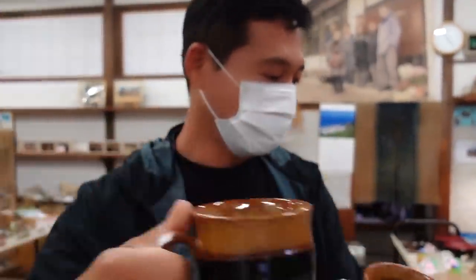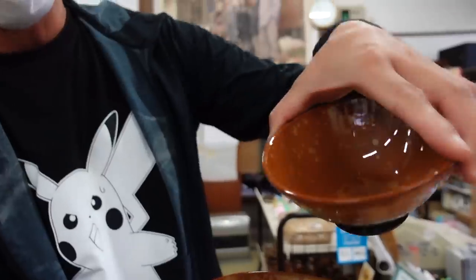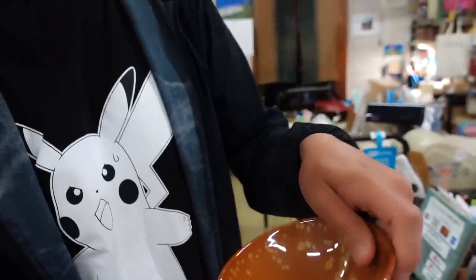Found these two coffee mugs. I'm going to get this and also got four rice bowls. Check it out. Look how beautiful they look. Yeah, got four of these. Very beautiful. You know, once you see how they make it, you have a much bigger appreciation for these.